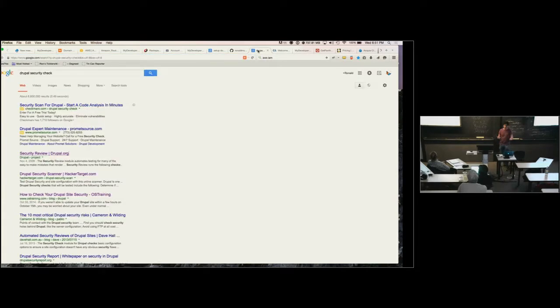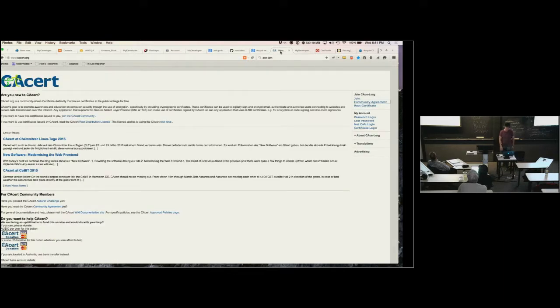Again, doing Drupal security checks, there are plenty of resources on the web that tell you how to make sure your Drupal site is secure. I'm not going to go into that.